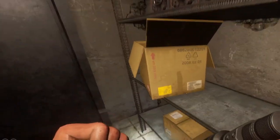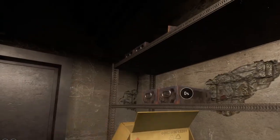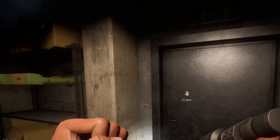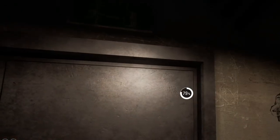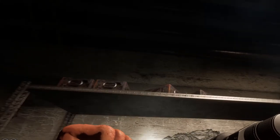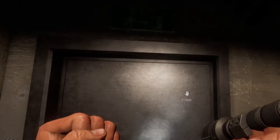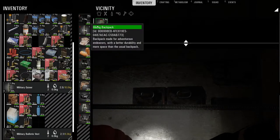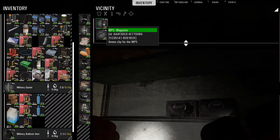Maybe there's a screwdriver up here. Ooh, that I need. Wire I want. Metal pipe. Sounds like there's someone just the other side of that door, to be honest. Well, I came for ammo. And I'm certainly getting ammo. Can opener. Don't want a can opener. A crossbow! I will ignore the crossbow, because I have one. MP5 mag. Yay, but I've got no MP5. Sad times.